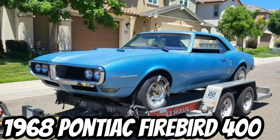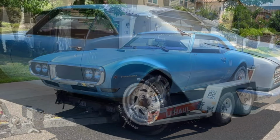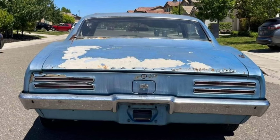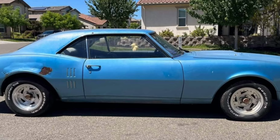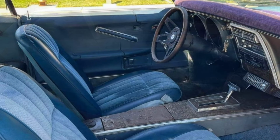Number 4. The 1968 Pontiac Firebird 400, priced at $18,000. This matching numbers car retains its factory original engine, which runs perfectly. However, the interior is currently disassembled as the previous owner was replacing part of the floor pan. Some unfinished work includes reinstalling the exhaust and fuel lines removed for floor access. There are signs of rust underneath, and the exterior paint is peeling, particularly on the front and rear hoods, indicating the need for further restoration.